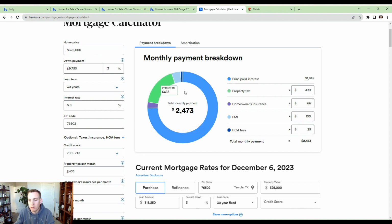And you can always refinance your loan too. Obviously, the market's a little crazy right now and we don't know what's going to happen. But in the future, you can always refinance your loan if rates end up going down. So always focus on your interest rate rather than your down payment as much.